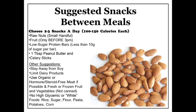When eating fruits and vegetables, choose fresh or frozen if possible. Also, stay away from frozen meals and canned foods as well because of the high levels of sodium. High levels of sodium can make you retain water, and it can also impede your weight loss.